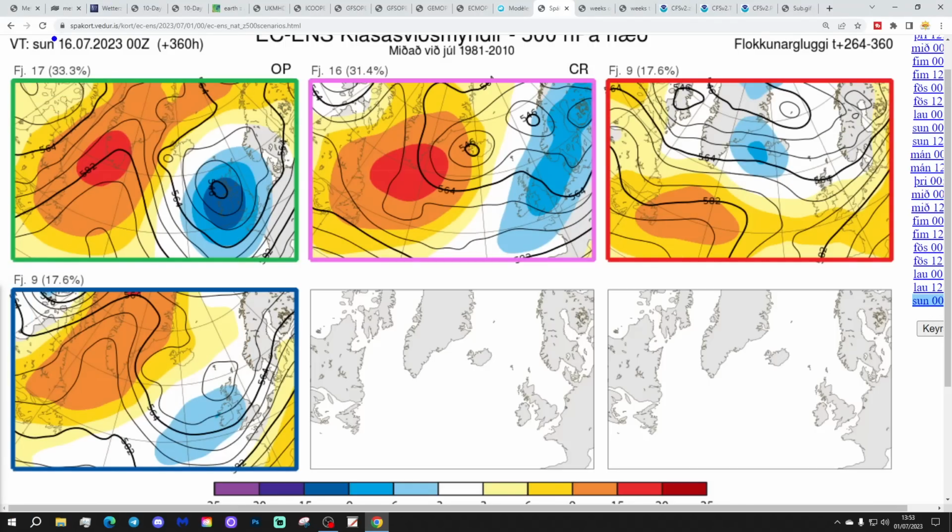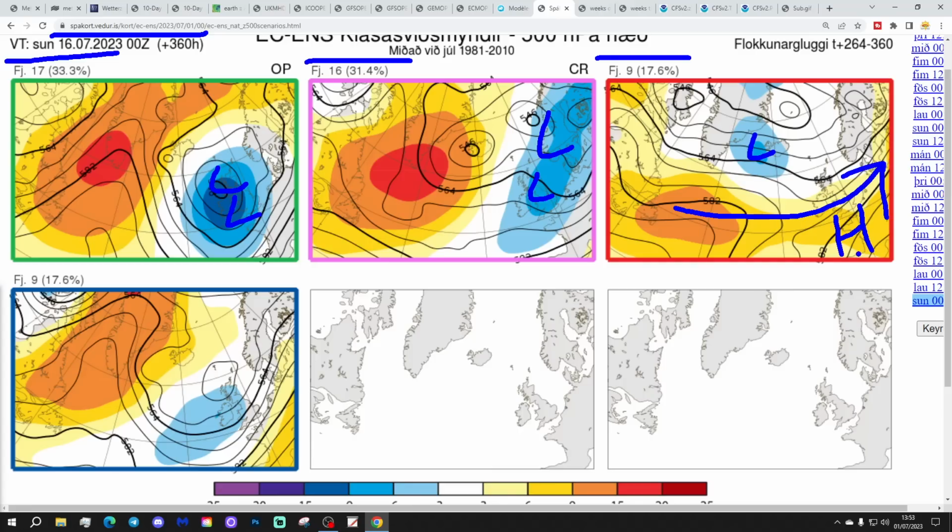This gets us to the 16th of July. 17 members of the ECM Ensembles unsettled then with low pressure over the top of the country. Another 16 with low pressure across northern and western parts of Europe. That looks cool and unsettled too. 9 with low pressure towards Iceland and Greenland, high pressure down towards France. Winds flat and westerly with that, dry in the south, most are settled in the north. And then another 9 with low pressure in off the Atlantic. That one also looking quite unsettled.